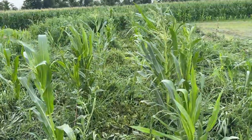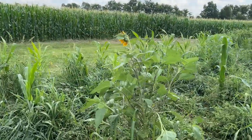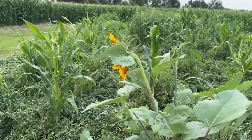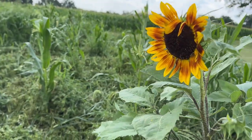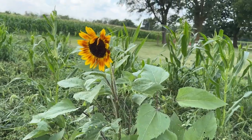And then you can see some of the corn. And then there's this beautiful sunflower. Look at that. Isn't that pretty? So even among the weeds, we can find beauty. Look at that. Look how pretty that is.